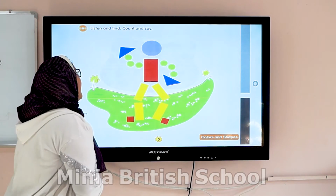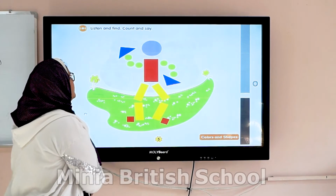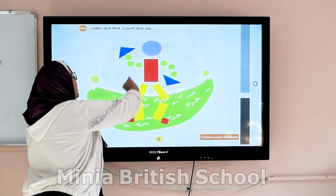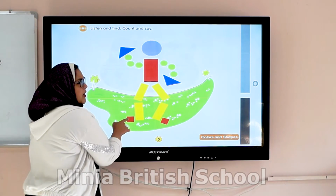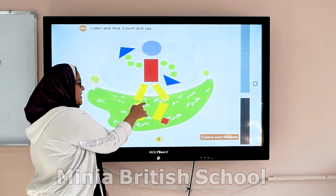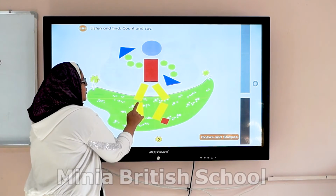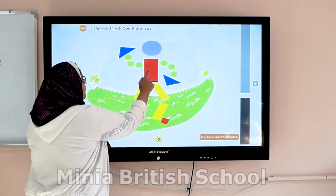Let's count. How many rectangles? Is this a rectangle? No. Is this a rectangle? Good. No. Is this a rectangle? No. Is this a rectangle? Yes. Excellent. Let's count them together. One, two, three, four, five.